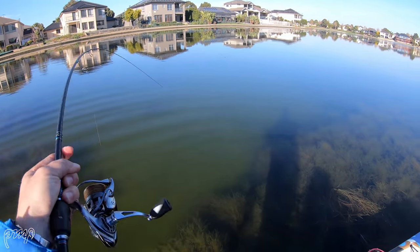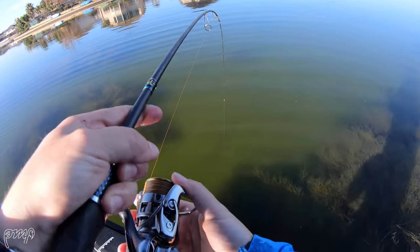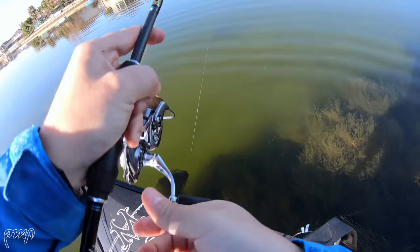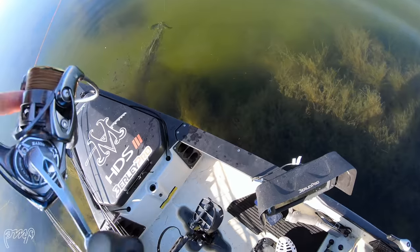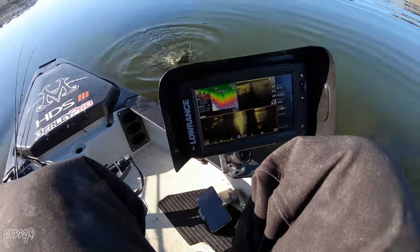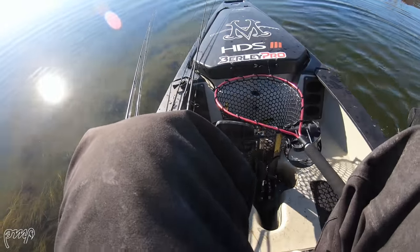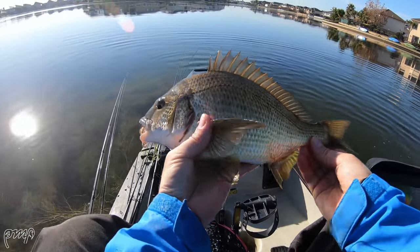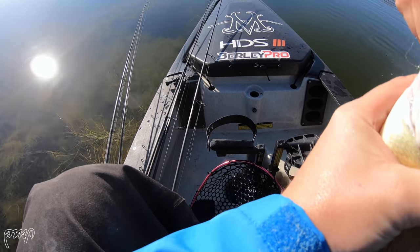Next cast. Come on, buddy, out of those weeds, please. Here he comes. Just a big old clump now. That was very cool. So he was sitting in there. Couldn't see him at first, then his nose came out. There we go. There's number three, in two casts. So maybe we're onto something here.